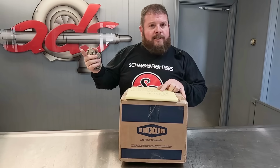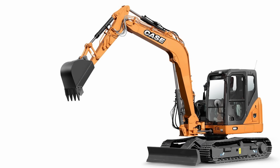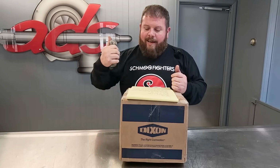It may strike you as odd to find an Isuzu engine in a piece of Case construction equipment. Keep in mind that this is a machine manufactured under a private label arrangement by a Japanese company called Sumitomo. They make a variety of different machines for many different companies, many of which we're more familiar with than Sumitomo themselves. It's kind of like the arrangement with Large Marge, if you remember.